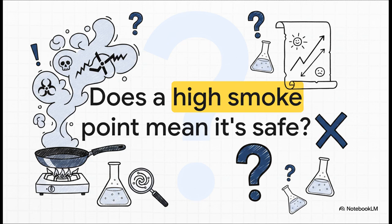For decades, traditional kitchen wisdom has whispered this universally accepted golden rule into our ears. You know the one. The smoke point of an oil is the ultimate, definitive measure of its safety. Basically, the higher the smoke point, the safer the oil is to heat, right?